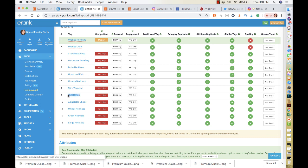Oval shape. So they're using a keyword like that, which could be anything. It could be a ring. It could be, I don't know, a shirt. There are some shirts that have an oval shape design. It could be a print that has an oval shape. I mean, it literally could be anything. So therefore, you're targeting all these people that are not interested in your product.